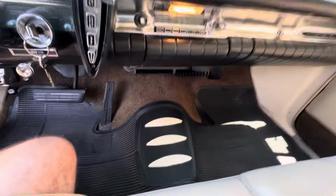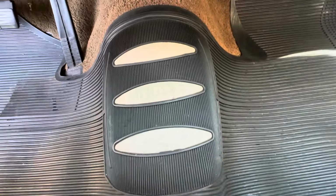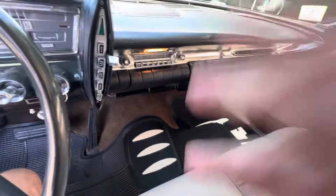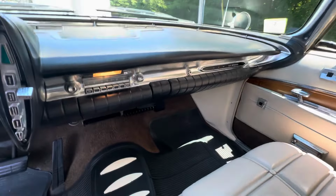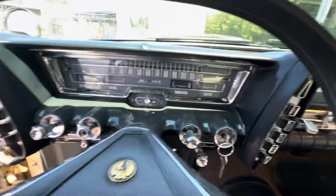You'll notice this really cool, I wish I could take it and keep it, original Mopar accessory floor mat with that forward look design. Extremely cool, in beautiful condition. I'd love for those mats, these mats, to go missing, because these mats are more rare than the cars themselves.